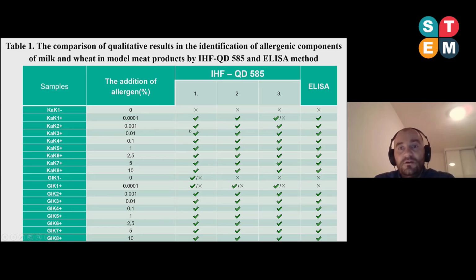But in other concentrations, all our results are in comparison with ELISA actually the same. The same situation is here: this is caseinate and here is gliadin, and the same situation is with gliadin. With other higher concentrations, 0.001 to 10%, we had the same finding as with the ELISA method.